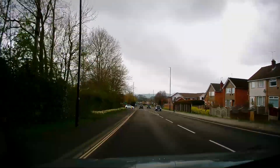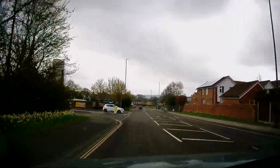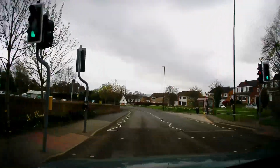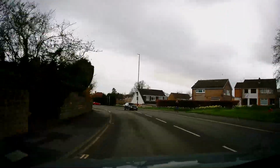Now had a black car coming into its box and he's made his turn. You need to be aware of that if you've got FCA, forward collision assist, installed in your car. Especially if you're in Bradford or if you're in Hare Hills.